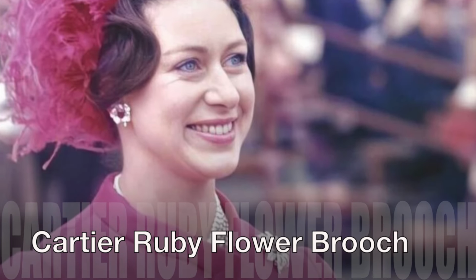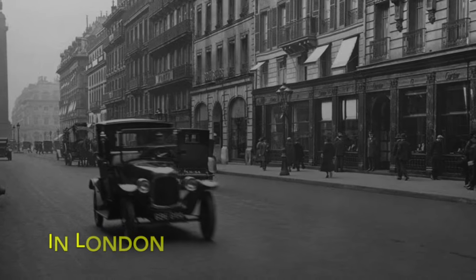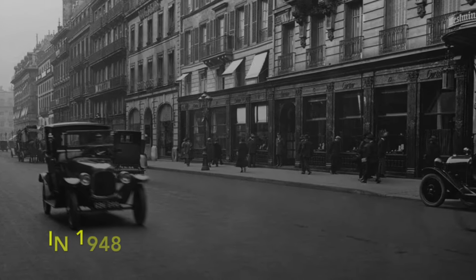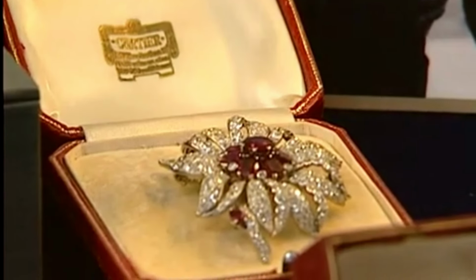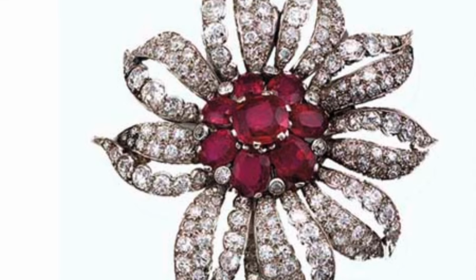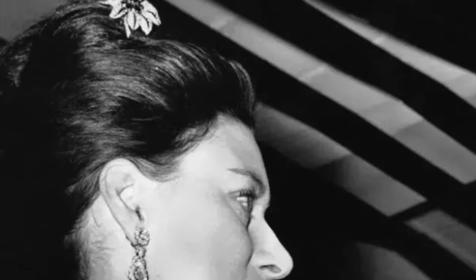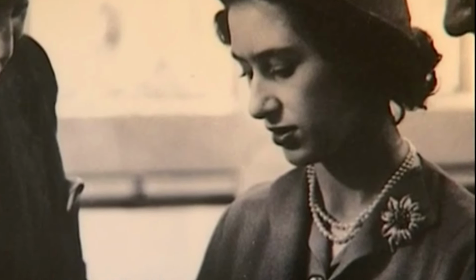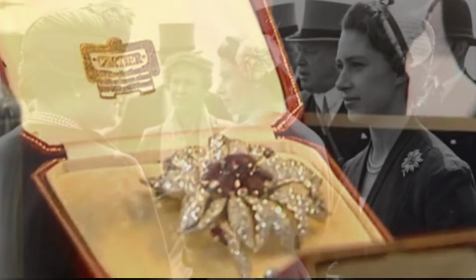Cartier Ruby Flower Brooch. The brooch, crafted by Cartier in London in 1948, features curved openwork old and single-cut diamond petals and stem, along with an oval ruby stamen and leaf decoration. Originally designed as a clip brooch, it was later converted to a pin-fitting brooch, resulting in the loss of the original Cartier signature. Nevertheless, the brooch remained housed in its original Cartier red leather box.